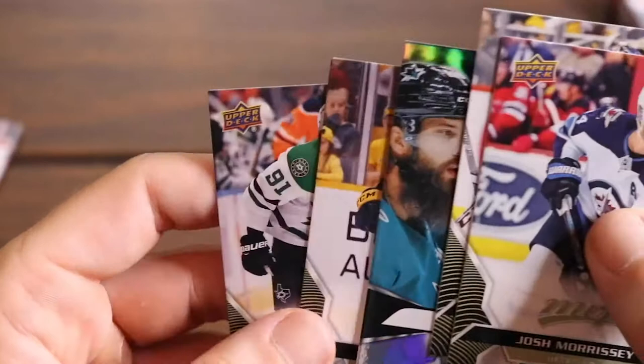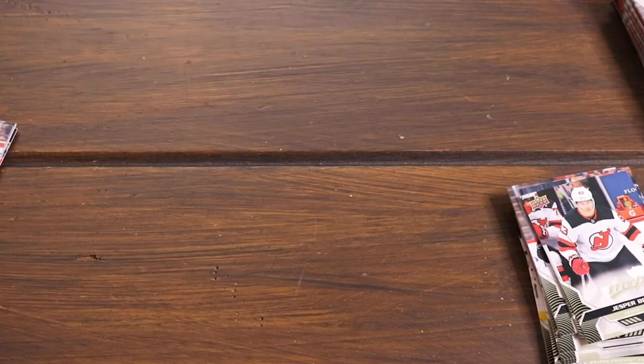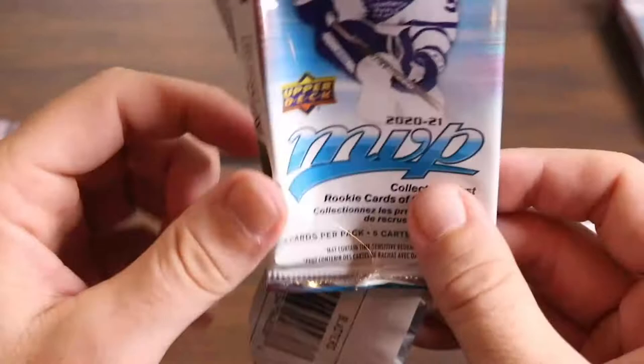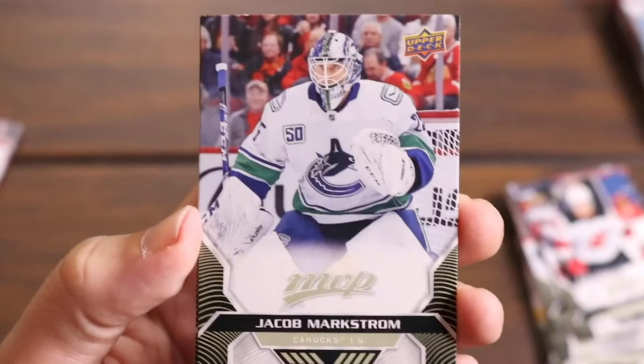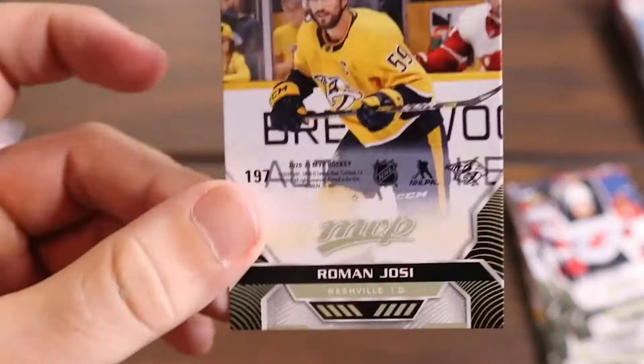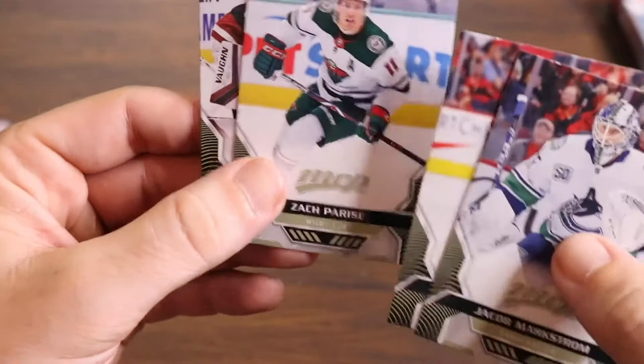And that mirror is not really, I don't think that's that coveted. It doesn't have any numbering or anything like that, but still looks pretty cool. Upper Deck does a great job, you know, treat everything like it's stadium clubbish. Jacob Markstrom, Eric Gustafson. Here's another one of those weird error cards. Here's Roman Yossi. We saw him, and there's the stuff on the back, and the stuff that should be on the back is on the front. That's kind of neat. Zach Parisi and Derek Quimper. Man.